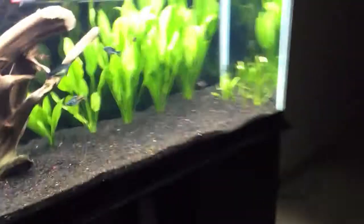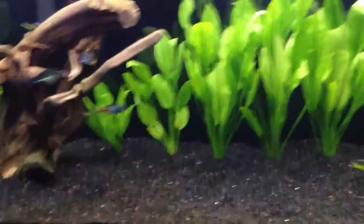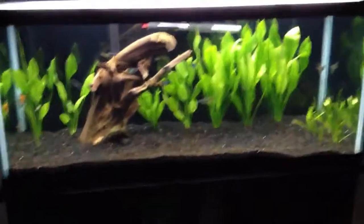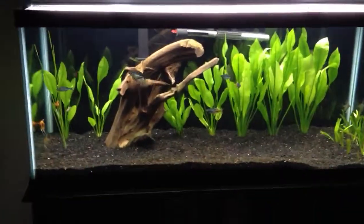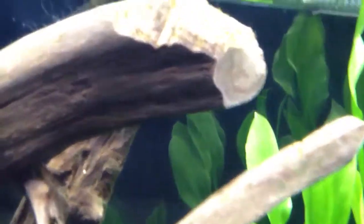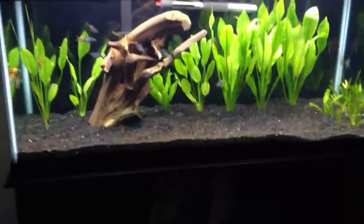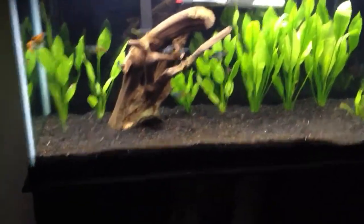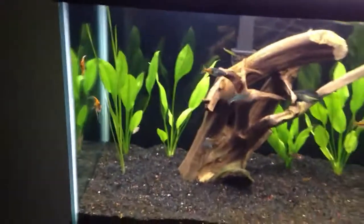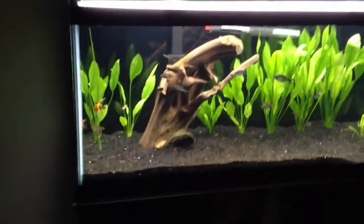Also got some timers for the cichlid tank and this tank. I already have one on the 20, so that's good. Don't have to worry about making sure it's on the right time and everything. Actually have a little bit of the hair algae on that driftwood, so I gotta get rid of that somehow. But alright, I'm pretty excited about this. Loving those koi angelfish.